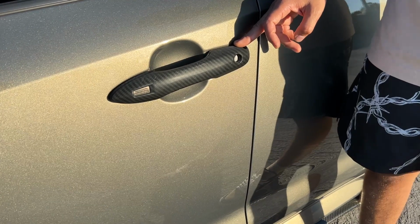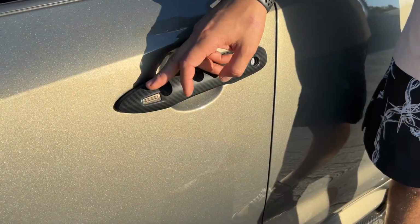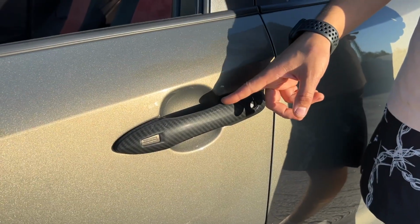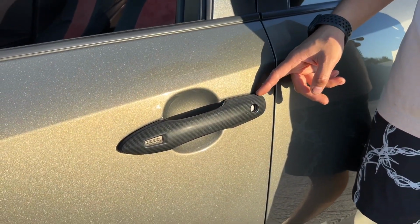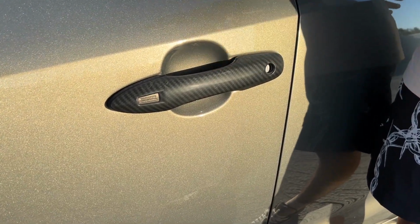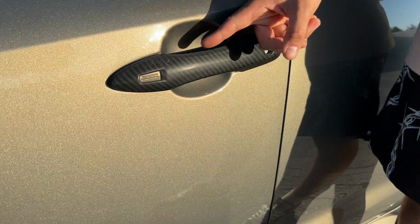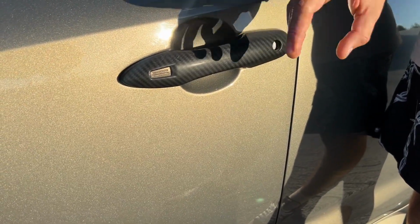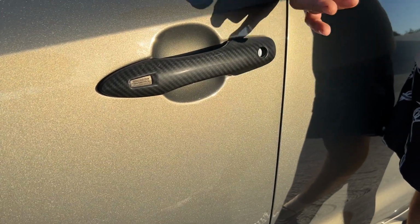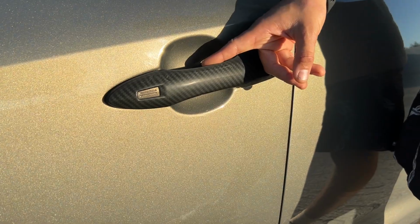Next mod I have is actually a really cheap mod. I think these were like 15 bucks. But as you can see, it's all faded and whatnot. I was supposed to get around to sanding these down and clear coating them, but I got too lazy, to be honest. I might make a video of restoring these, but I did get these from Amazon. They look cool. I do know there's some companies out there that make real carbon fiber. I don't know where to get them. I just know there is some. So if you guys are looking for some, look up on Instagram. I know you guys will find some.